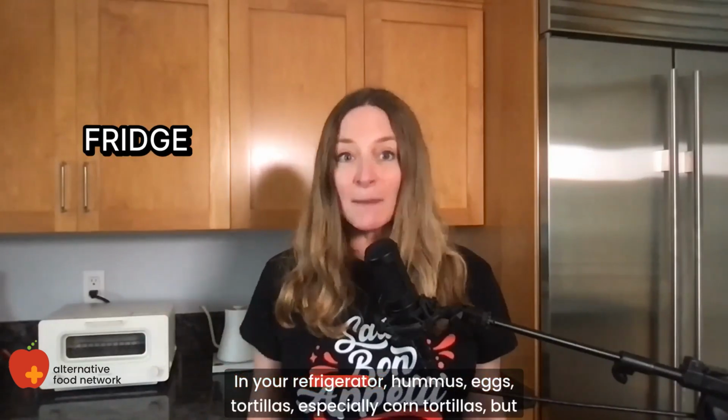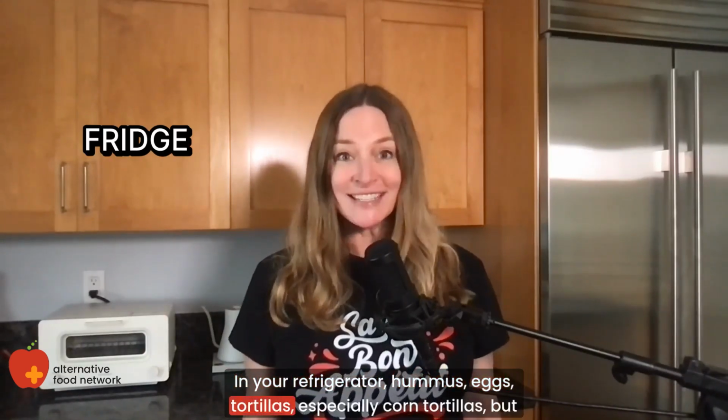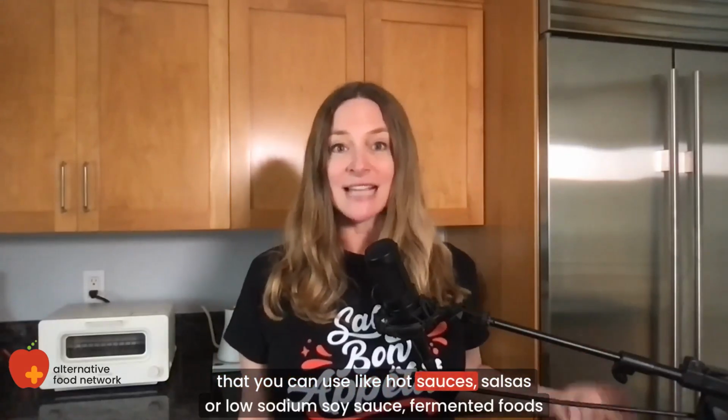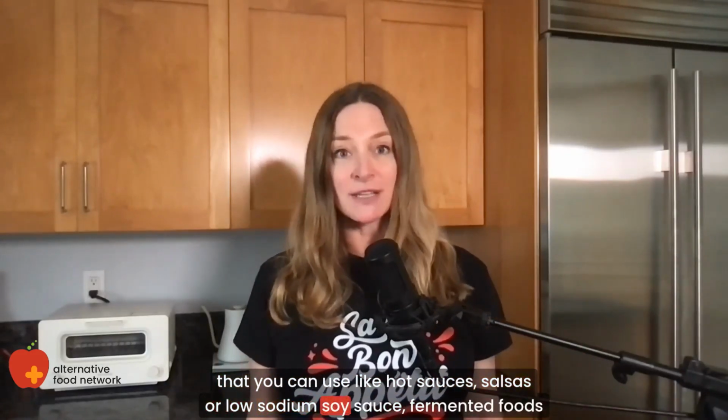In your refrigerator, hummus, eggs, tortillas, especially corn tortillas, but flour tortillas are great too. A hard cheese block like cheddar cheese, condiments that you can use like hot sauces, salsas, or low sodium soy sauce, fermented foods like kimchi or sauerkraut.